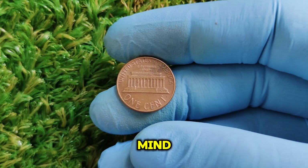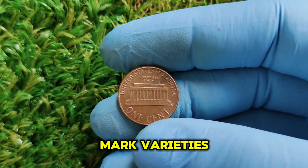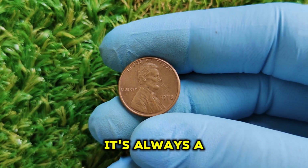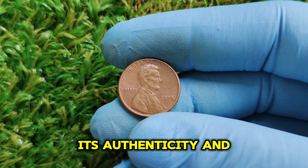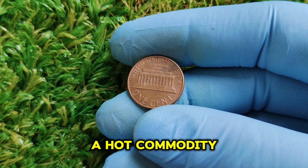One thing to keep in mind is that some people may try to sell altered coins as no-mint mark varieties, so make sure to do your research. If you're not sure, it's always a good idea to get your coin certified by a professional grader to confirm its authenticity and value. Why the 1978 no-mint mark penny is still a hot commodity.